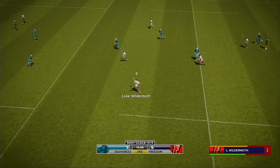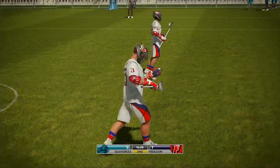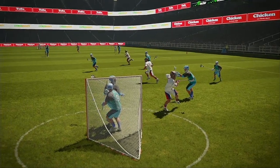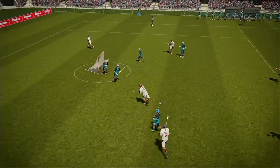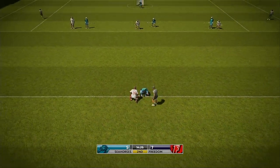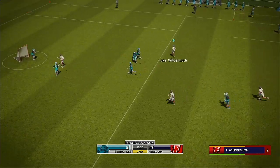Red ball. Steps in and shoots. And a stinger. He scores. Three. Buries. Lacrosse is a game of possessions. If you can win face-offs, you're in good shape. The home team wins the face-off and they get a step.